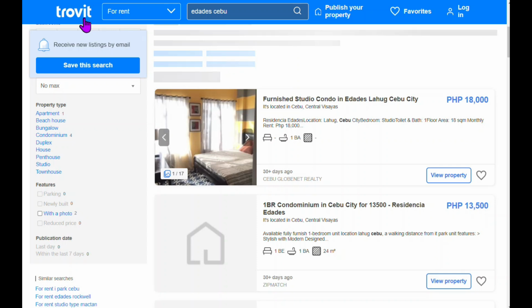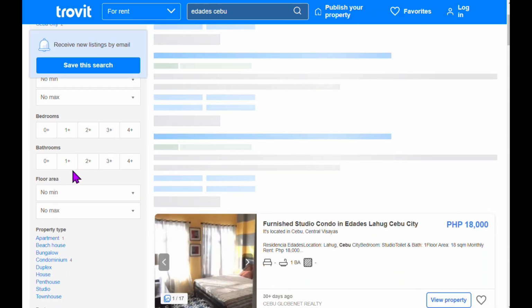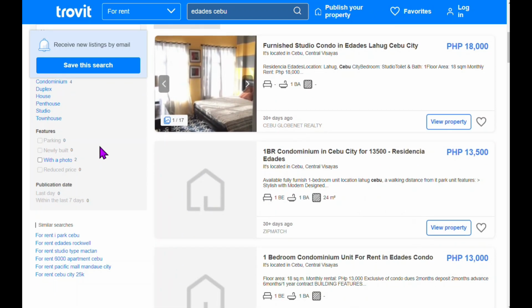And I found this site. There are a couple other sites as well, but I'll just go over these really quickly. On Trovit.ph, they have filters over here that you can go through and set how many bedrooms, bathrooms, floor area, property types, all that type of thing. Anyway, we're talking about Edades Condo Rentals right here.